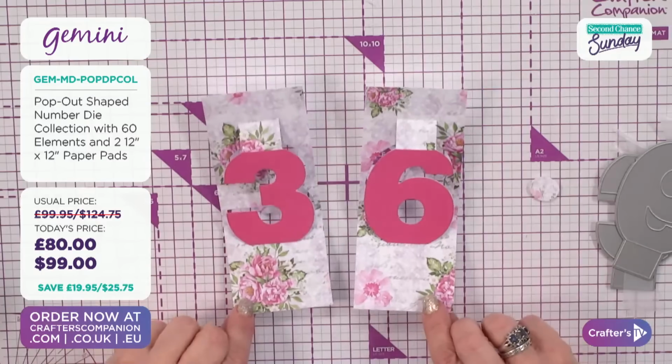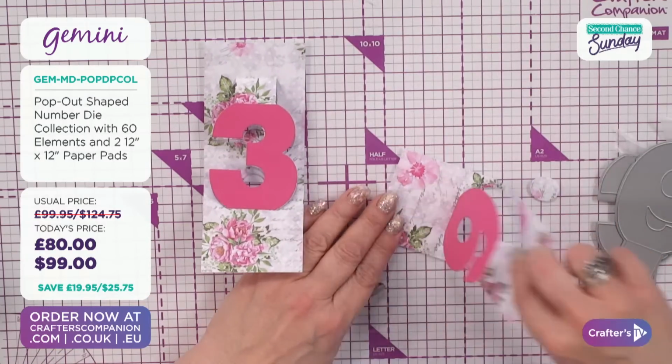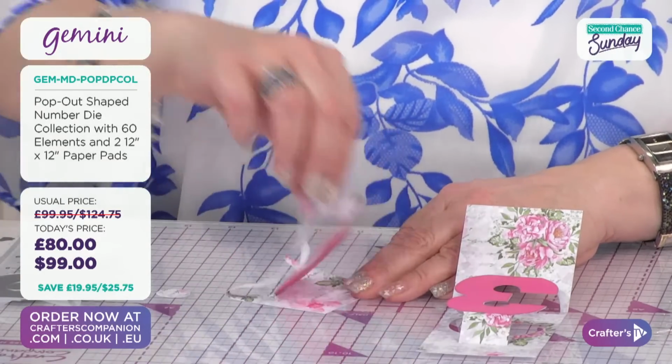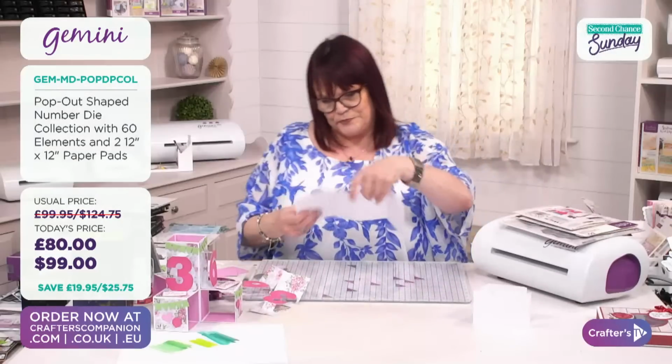And there you can see now that absolutely pops out. And you've got that lovely pop out feature. And if you just saw there, can you see that? Spring forward, whoop, there we go, spring forward, whoop. I love it. Now what I'm just going to do now is put my cube together.